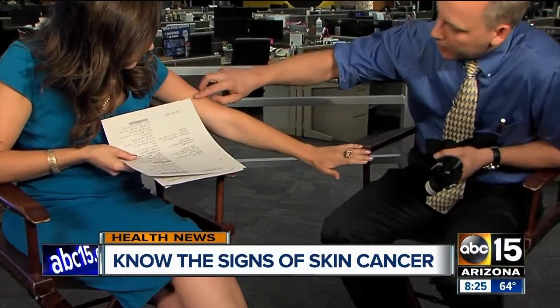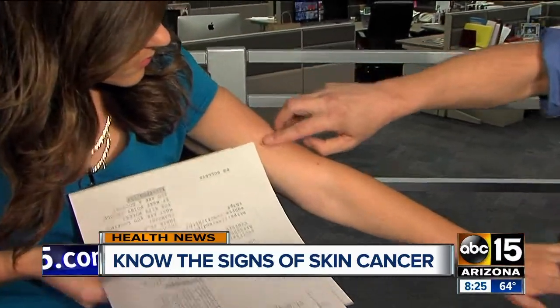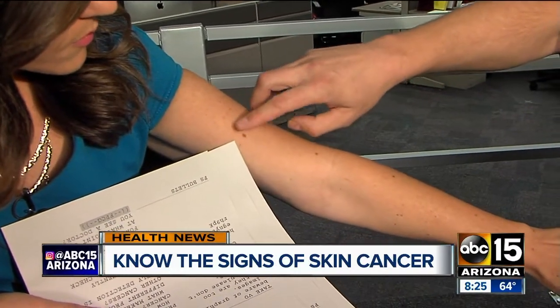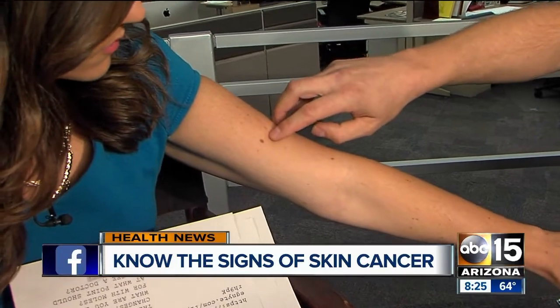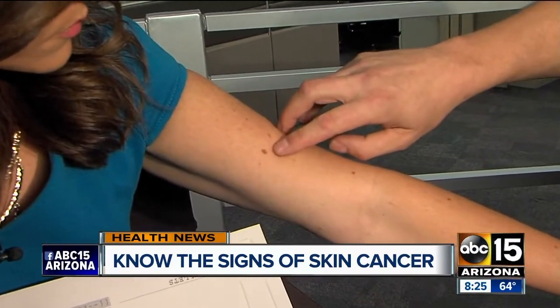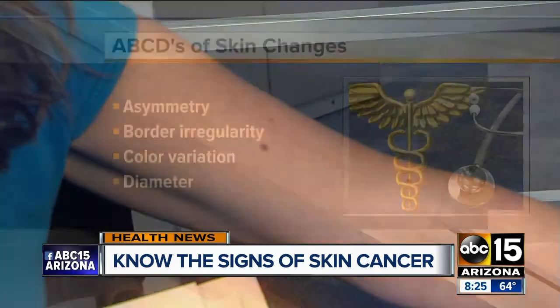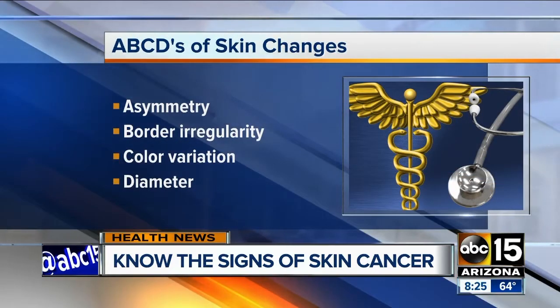So A is for asymmetry, so something that's perfectly round. We're happier about that. So this one here is kind of one of your darkest, biggest ones here. So it's pretty symmetrical. Okay, the B is border. So how distinct is that border? Is it nicely sharp or is it kind of irregular? Okay. C is for color. More than two colors we don't like, especially reds and blues. If you've got those three things, we're certainly worried.